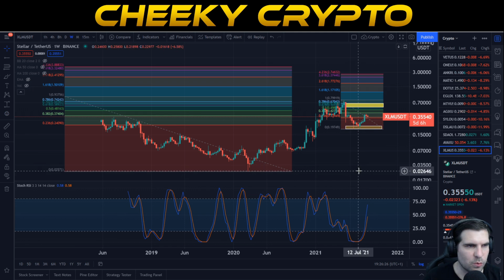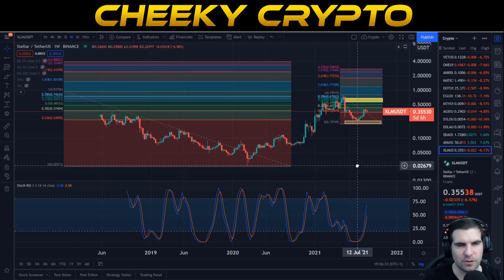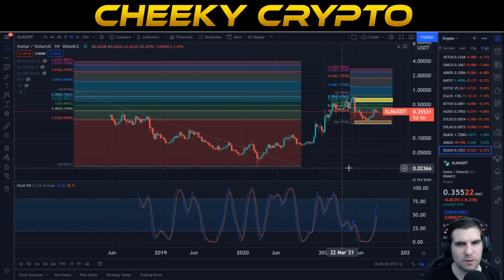Let's get into some technical analysis for XLM. Here we are on the weekly chart. This is Stellar to the USDT, and we are using Binance as a data source. The first thing I want to acknowledge on the weekly chart is those two Fibonaccis.